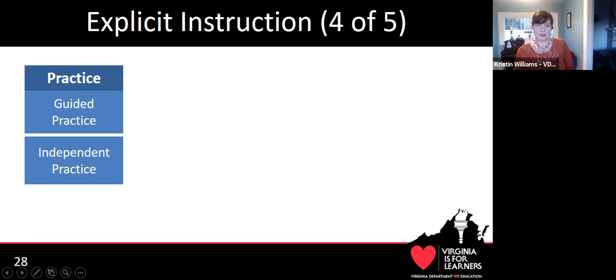And then the second component of explicit instruction is the practice. While modeling prepares the students to complete the task, the practice provides multiple opportunities for them to practice the concept. So your practice component includes your guided practice and your independent practice.